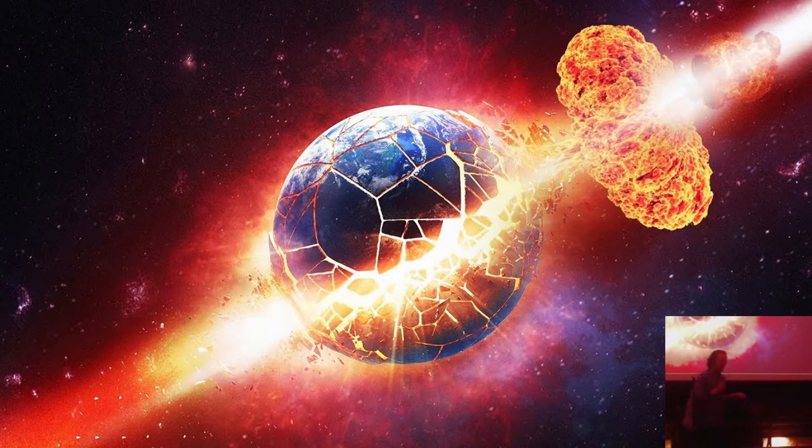A short gamma ray burst is less energetic. If a short gamma ray burst hits Earth, it's going to vaporize the ozone layer. And that means that the protection we get from ultraviolet radiation from the sun will be gone. You won't be allowed to go outside or you're going to get cancer. You won't really be able to grow most crops because they're just going to die. And that's going to be really bad for everybody.